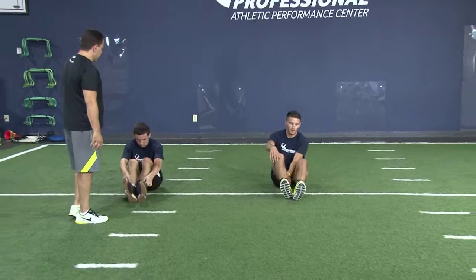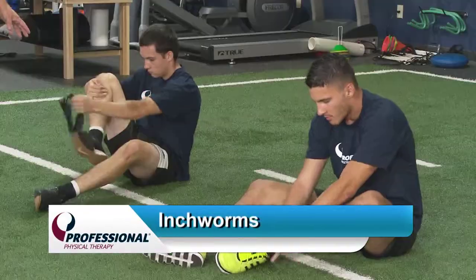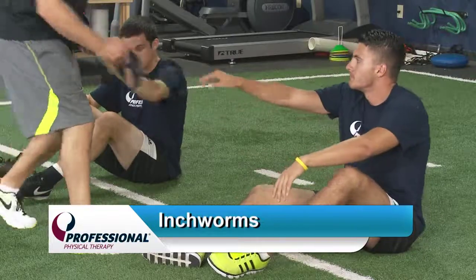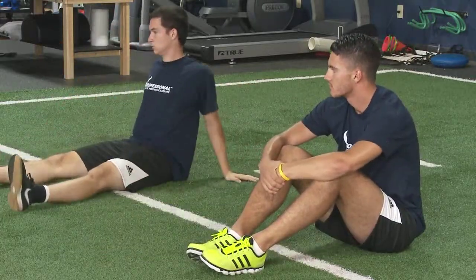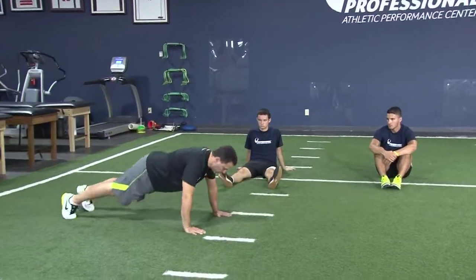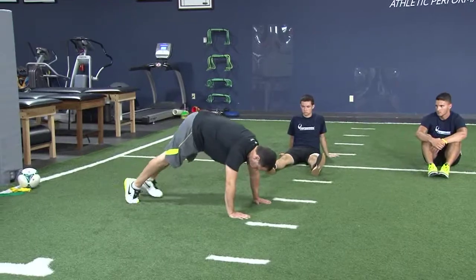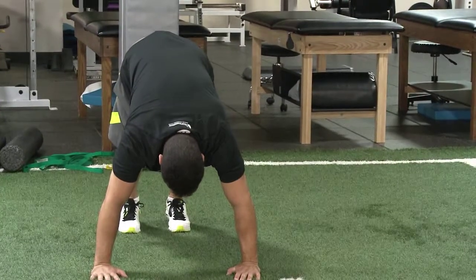Okay, the last exercise for ground base is called an inchworm. This is going to help to increase some flexibility in your calves and your hamstrings. You're going to lay on your belly. Okay, starting from here, going into a push-up position. You're going to walk your feet in, try to drive your heels down into the ground, feel the stretch in the back of your legs.